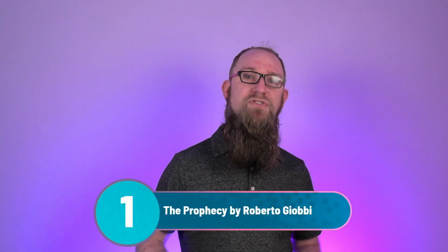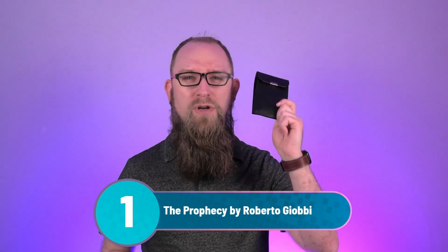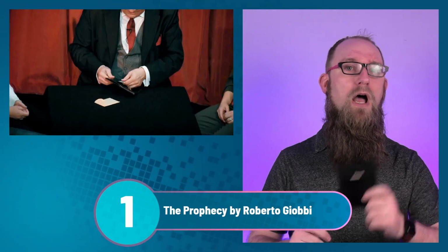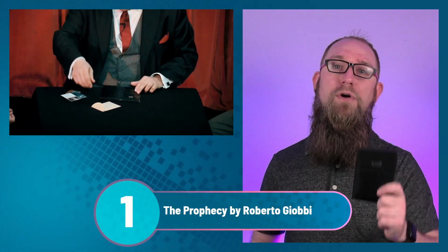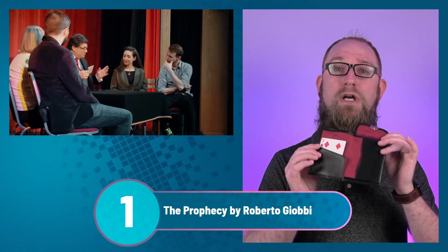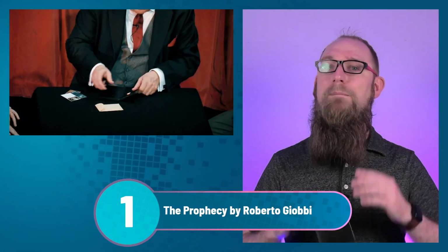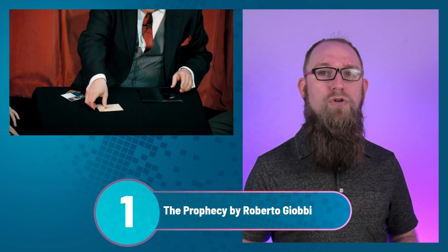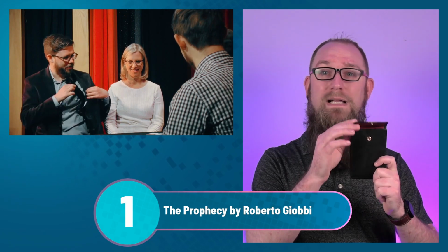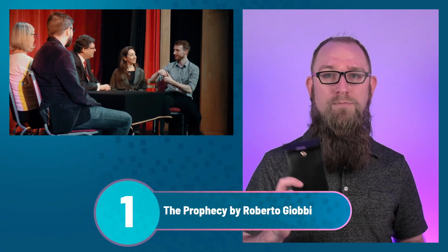Number 1 is The Prophecy. More specifically, The Prophecy by Roberto Giobbi comes with one of the single best switching wallets I've seen in years. The Prophecy is a great trick, but I bought the effect specifically for the wallet that it comes with. A Himber wallet is a Z-style fold wallet that allows you to switch objects depending on how you open it. Now, for decades, people have made them as just a simple Z fold, but the original Himber wallet had a very special, unique difference, and it was this top clasp that held it closed with a snap. This specific feature is what makes the Himber wallet so convincing.